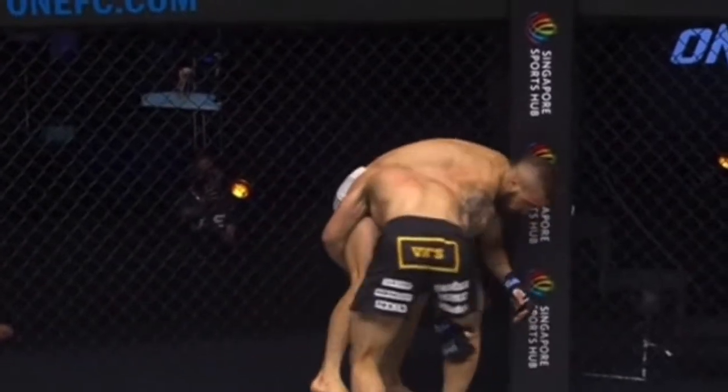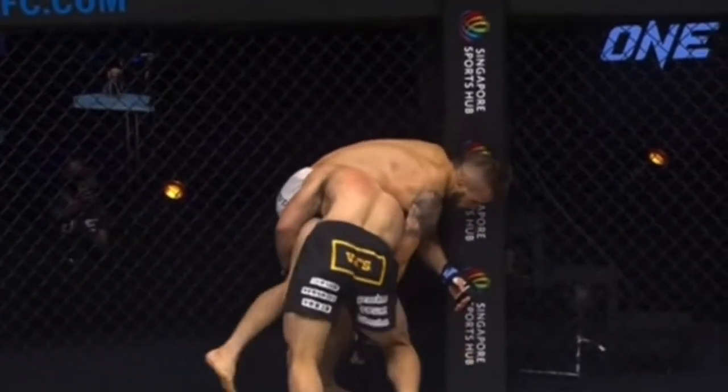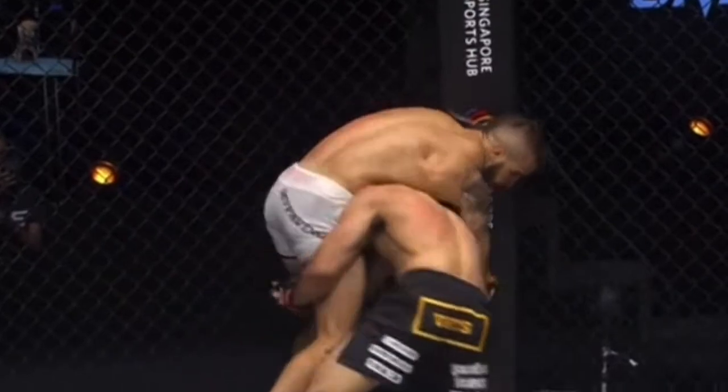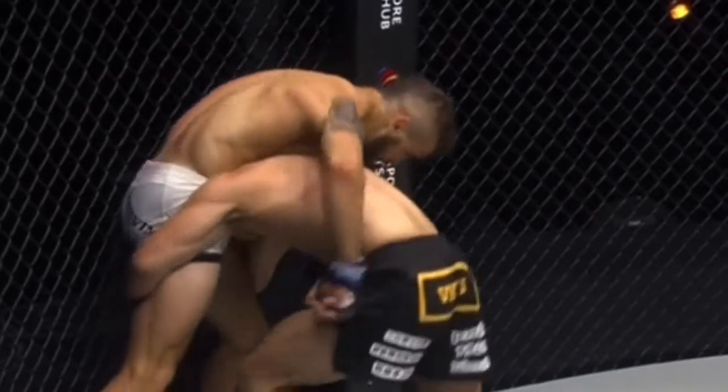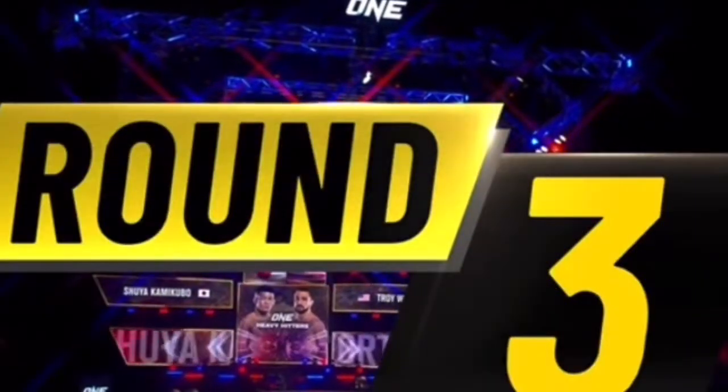Double leg now from Kamikubo. That pressure, Michael. See that he gave him no space to work. He immediately threw the right hand to close that distance, attacked the single. Now he's into the double. He's got his hands locked, but Worthen's doing a good job of separating, but once you get those hands locked in him, then he has to make sure he controls that head position.